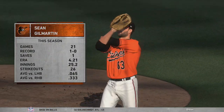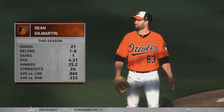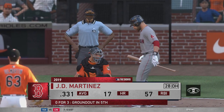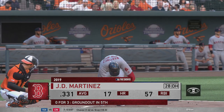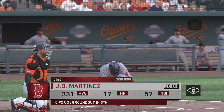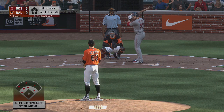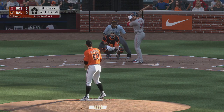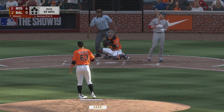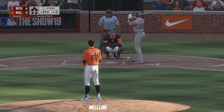Sean Gilmartin enters now in a mop-up role as he'll try to keep the deficit right where it is. 63, Sean Gilmartin. Next will be the designated hitter, J.D. Martinez. He's hitless in 3 at-bats to this point. Ready with the first pitch. Here it comes. Didn't quite catch the zone there. Ball 1.